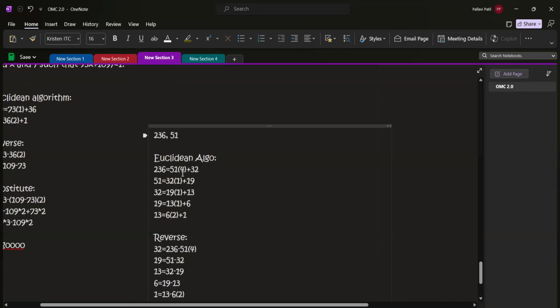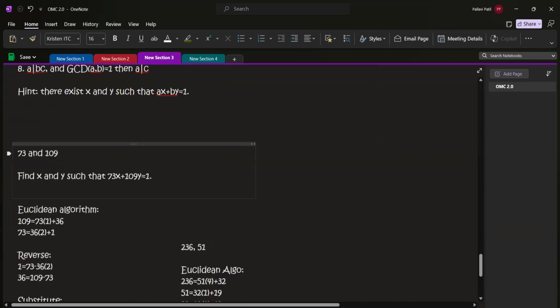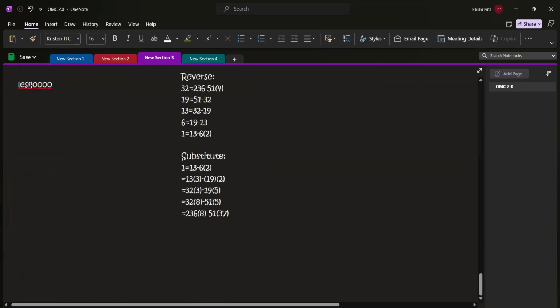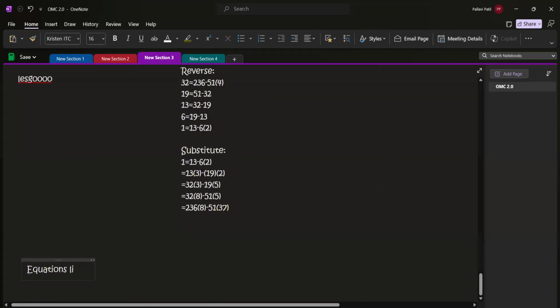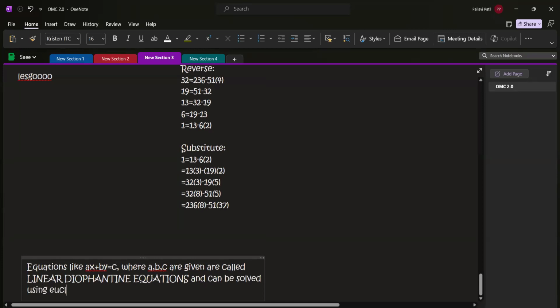But yeah, so more fancy things. The last thing I'll say before we stop is that equations like ax plus by is equal to c, where a, b, c are given, are called linear Diophantine equations and can be solved using the Euclidean algorithm as we just saw.